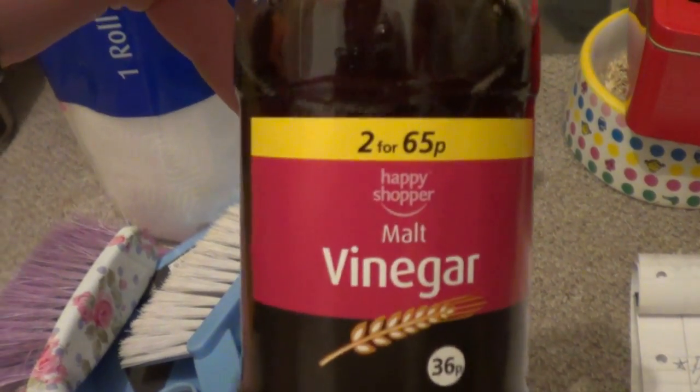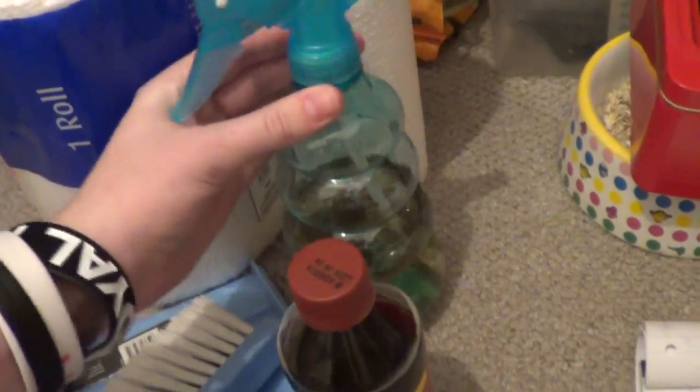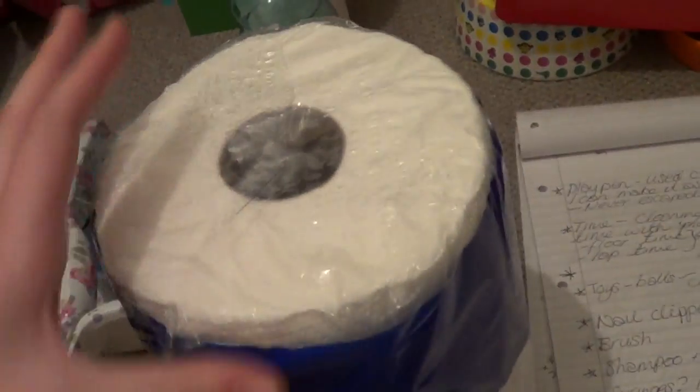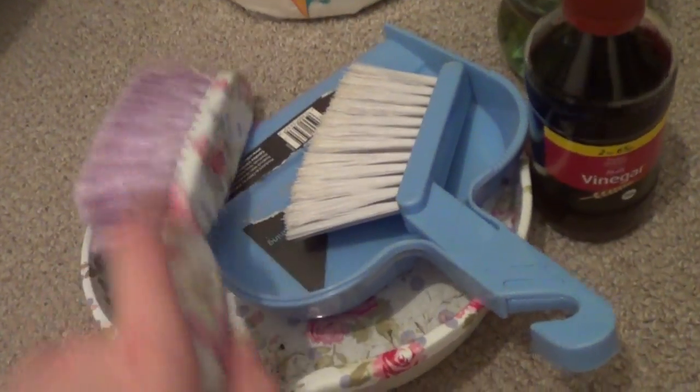So I just use this really cheap vinegar. It was 2 for 65p, and I've watered it down in this Wilkinson spray bottle, which cost me 55p. I also use these big rolls of kitchen towels, and that only cost me £1, so you don't need to have expensive cleaning supplies. This is all I really use on a day-to-day basis.